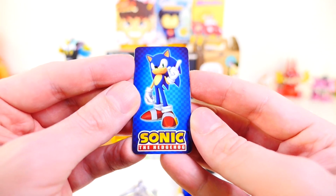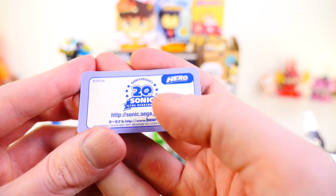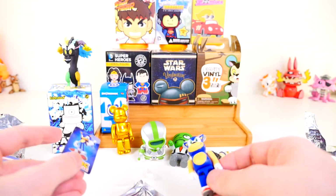So there is Sonic the Hedgehog, and here's a look at the back, and it says Hero at the top. That's a really cool card for a really cool figure. Like that one a lot.